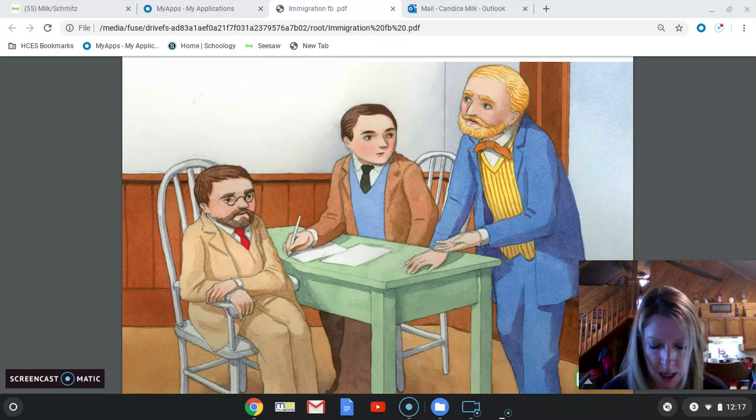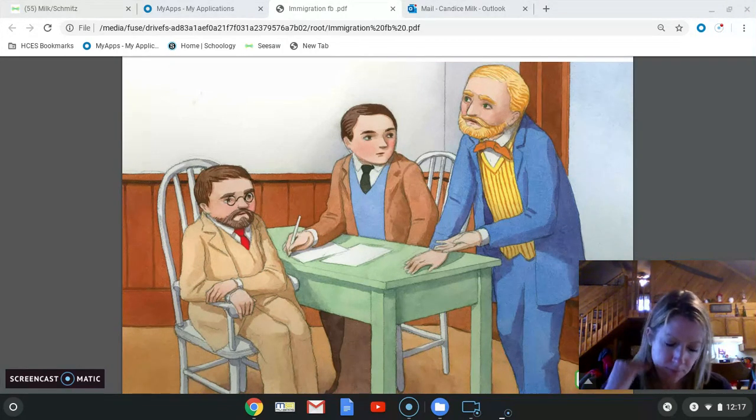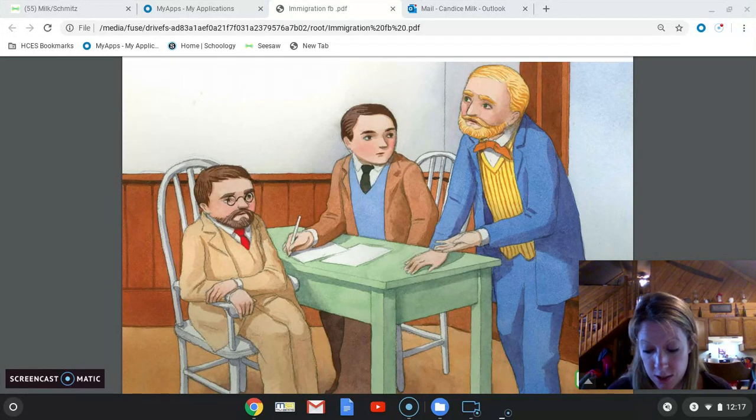"So you have no money and no job, and you speak no English. I am sorry, but we want people who can add something to our nation." Just then, Charles's friend Oscar stepped forward. "If you turn this man away," he said, "you will be making the greatest mistake of your life.